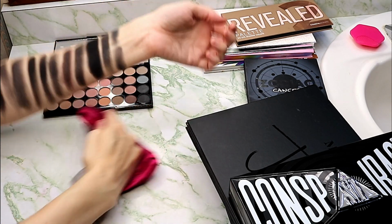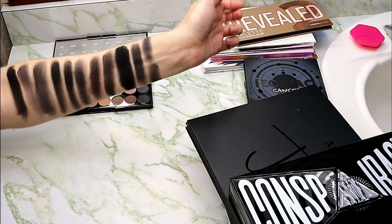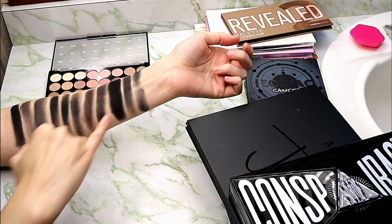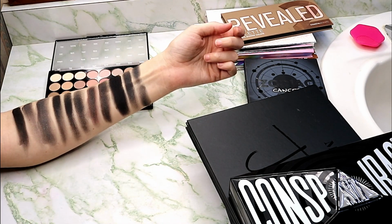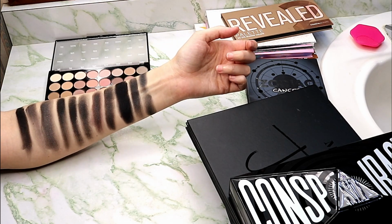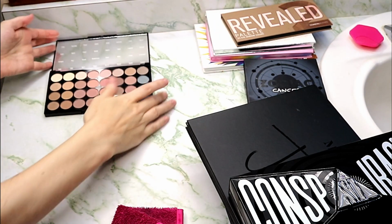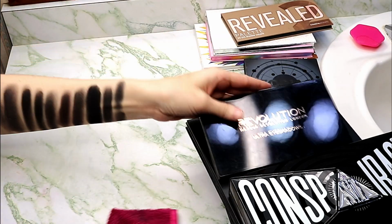And they're both kind of grayish black shades. So far, unfortunately, the James Charles palette and the Milani palette are the best, all 100% black shades that I have, looking at them in swatch.